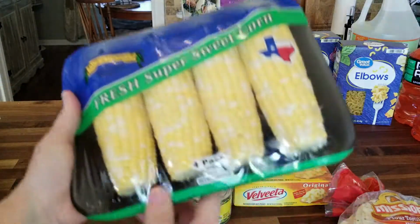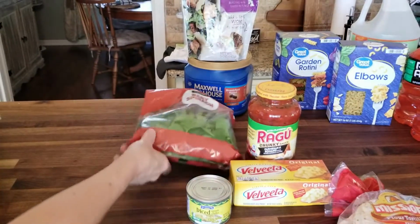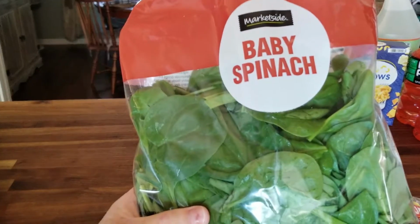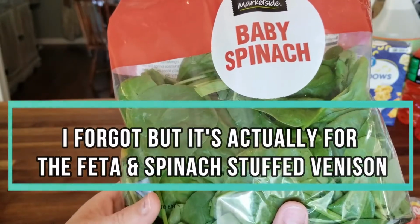Okay, here are the ears of corn for the day that we have the barbecued ribs. And then I just like to keep a packet of baby spinach on hand. I may throw a handful or 2 in with the pepperoni pasta, or I can chop it up in a smoothie or in my salads.